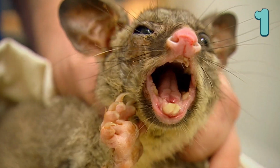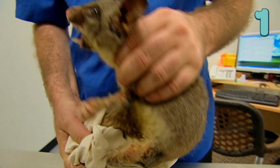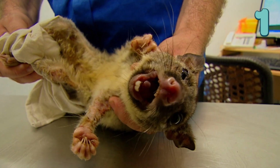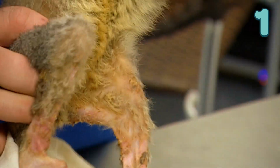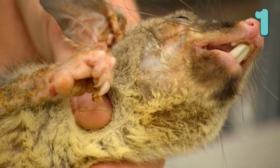Possums are marsupials, which means they carry their young in a pouch, and they're renowned for that unearthly call. They live in tree hollows, coming out at night to feed on fruit and leaves or whatever they can steal from your rubbish bin. This one's skin complaint means it's not a happy camper.